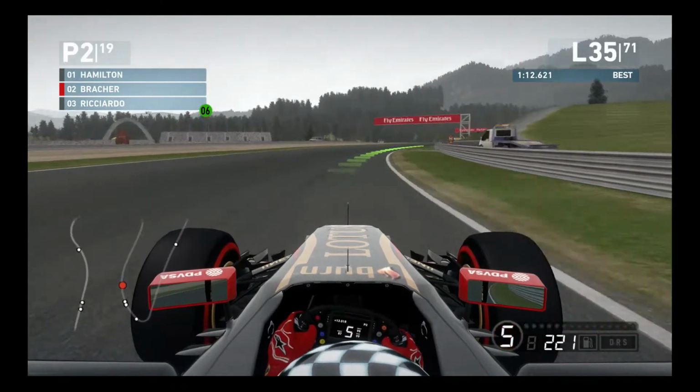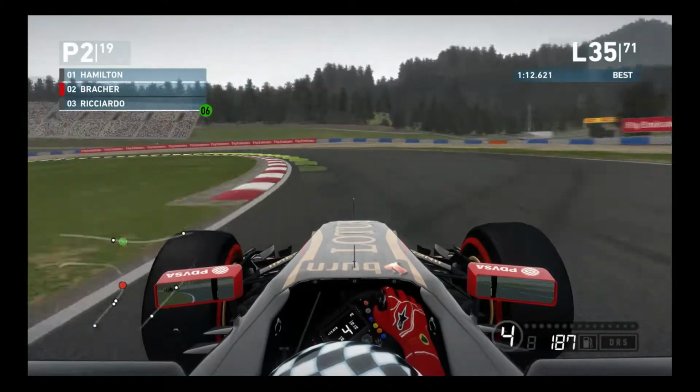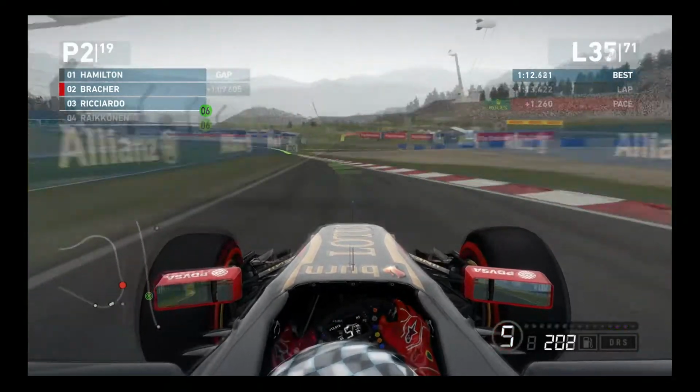Very, very positive so far. This is way better than anything I had expected, and it'll be interesting to see whether or not we can keep this pace up for the remainder of the race.